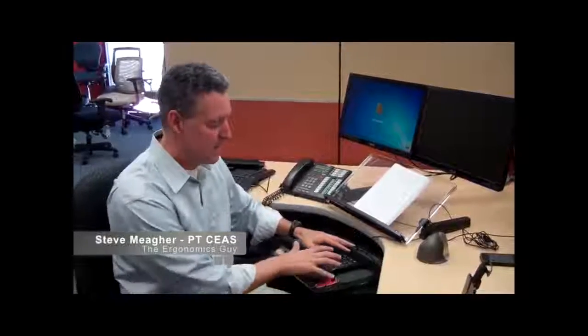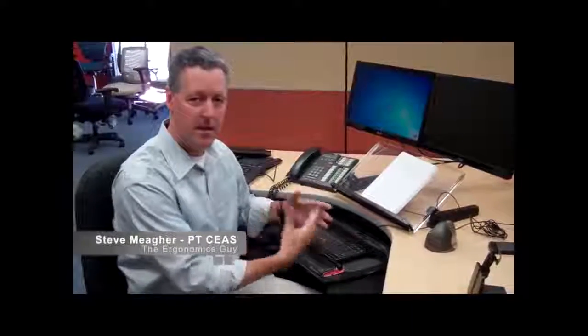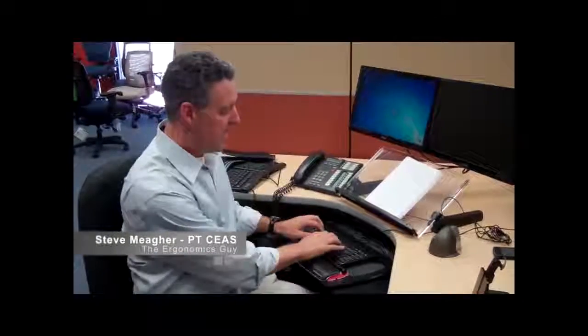One of the big things that we see is people that are experiencing wrist pain. And a lot of it has to do with the way that the keyboard tray is set up or the way that the keyboard is positioned. It puts your wrist in a really awkward position. So ideally, when you're typing, your wrist should be straight, okay?